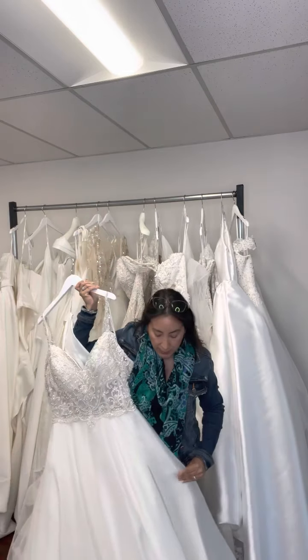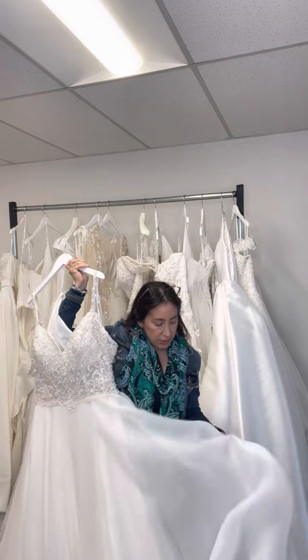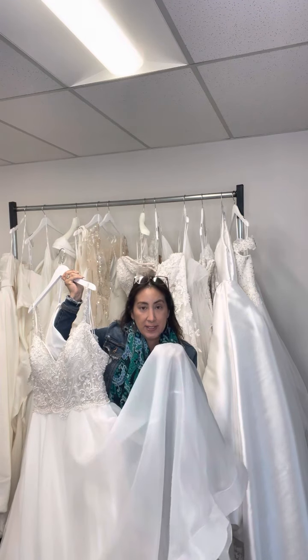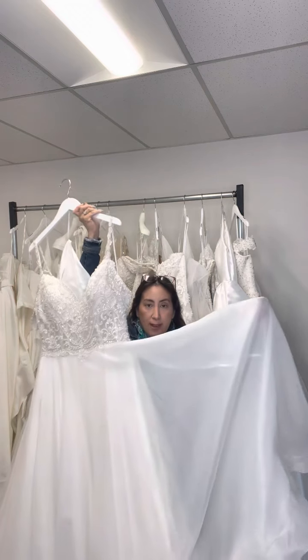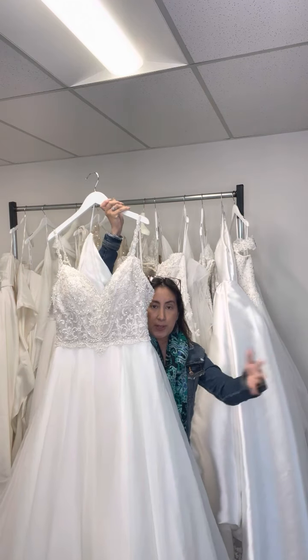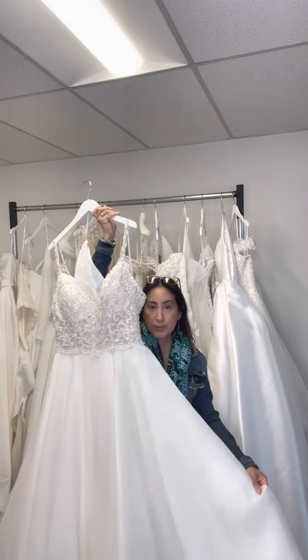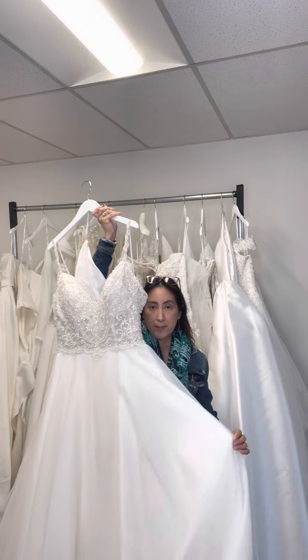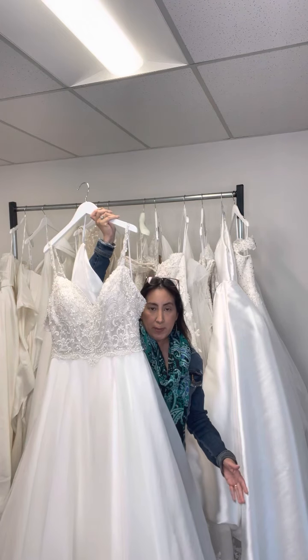Next, we also have organza. Organza is like the sister to tulle, I guess, because you can see through it, but it's a little heavier, so it does have a little more structure to it. So it falls and flows a little bit easier than tulle does. And it has a nice sheerness to it, but it does have a little bit more structure.